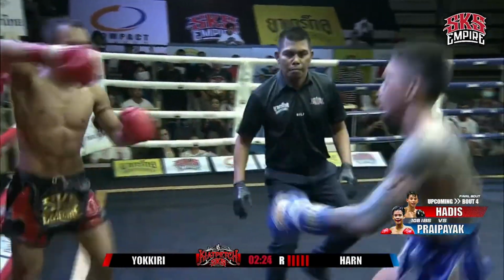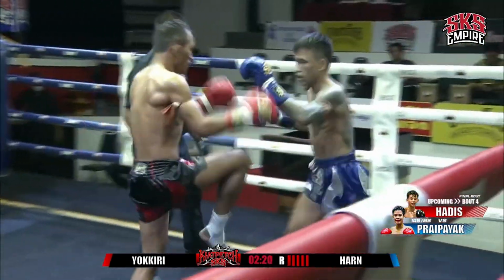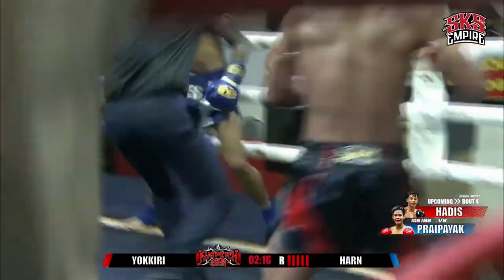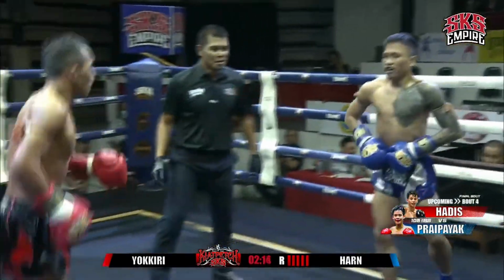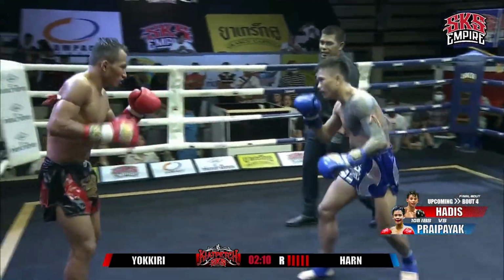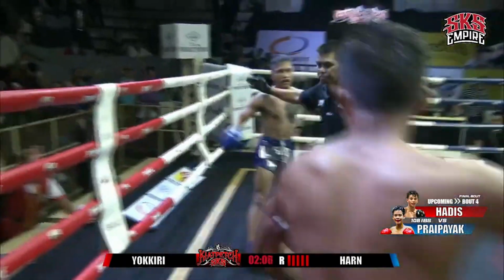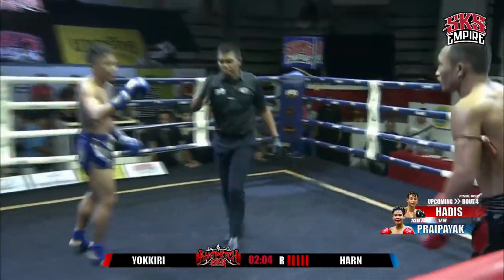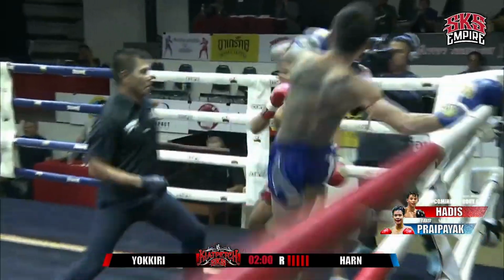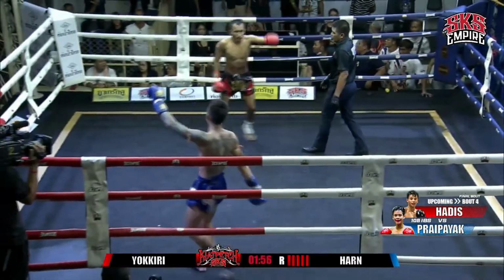And Harn sends a nice heel teep to the sternum, but it does not land clean. Yokkiri charging forward, and he sends him to the canvas with a right hand. But Harn gets straight to his feet, and the ref says, let's carry on. Yokkiri's heavy right hands, as we spoke about earlier, Joe, landed well. The atmosphere absolutely electric here at Omnoi Stadium. Yokkiri taking on Harn. Bigger flying switch kick there from Harn.